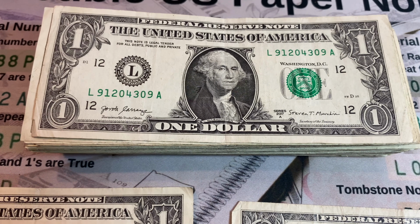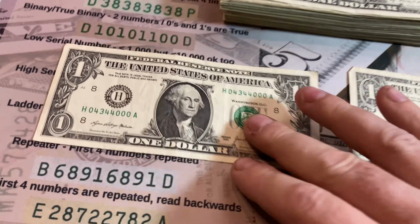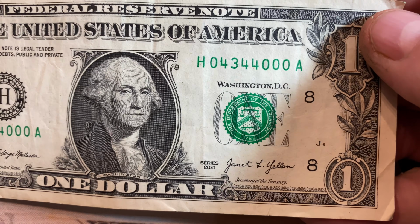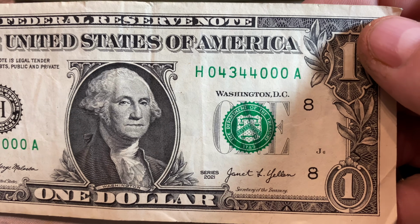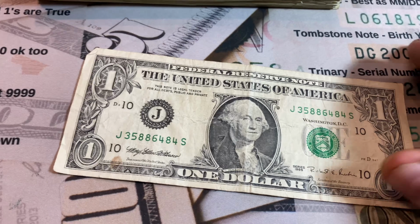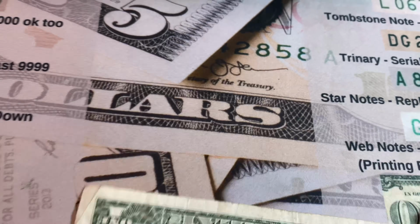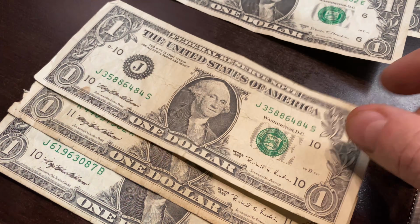Unfortunately, strap number 9, still no finds, just a couple to share here. We got another close call. It's a trinary. Needed that 3 to be a 4 or 0. 0434, 4000. Can't keep it. And another 1995 note. Unfortunately, another one that's not a web note, but like I do, I'll keep it again.